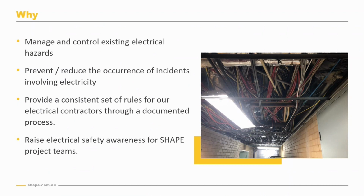And the procedure was revamped to address incidents that are occurring with electrical and non-electrical trades, where most incidents were involving energised cables not being effectively managed and identified, and leading to workers either cutting them or thinking they were de-energised and coming into contact with the end of the cable.